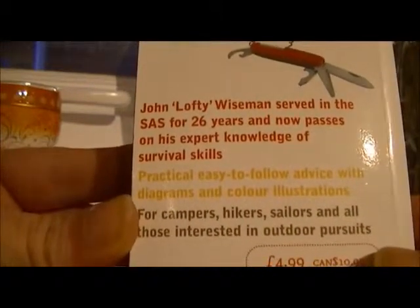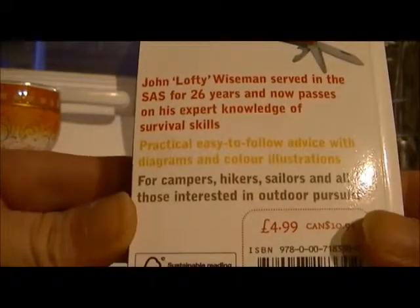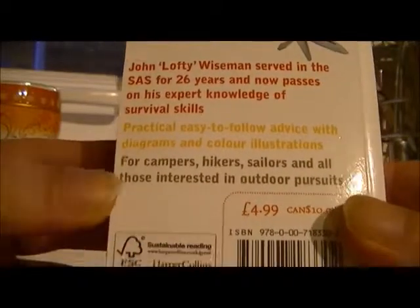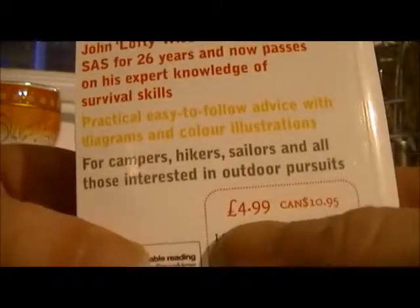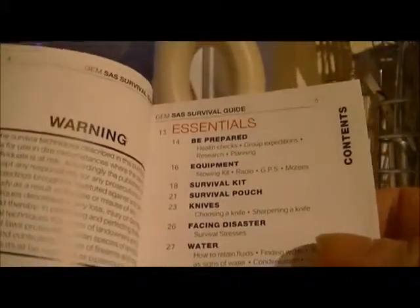It says it's practical, easy to follow advice with diagrams, colour illustrations for campers, hikers, sailors and all those interested in outdoor pursuits. And the price on here is $4.99. I paid $2.99 for it. Nice little compact book. Pretty straightforward, easy to read. Everything's laid out for you there.